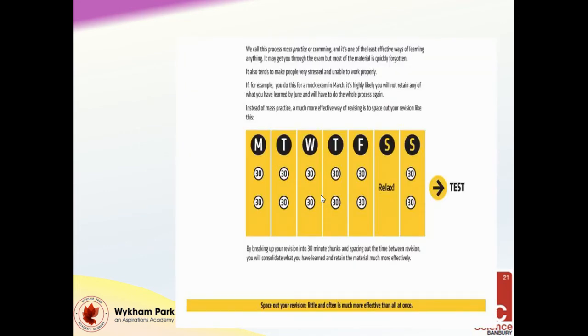If you can spread it out, this is the same number of half-an-hour segments spread out over the week, so it's a lot more of something that you can actually do well with, right? That builds a better long-term memory because you spread out that practice.